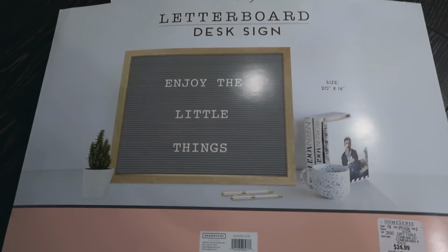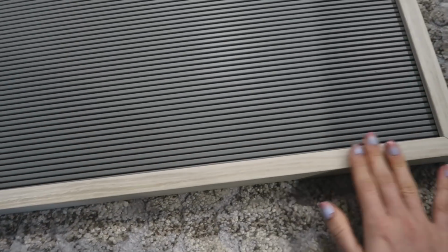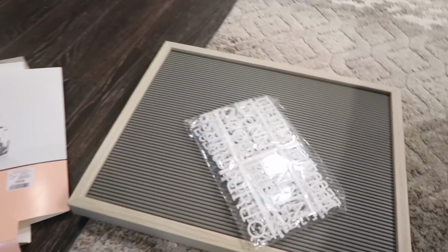I went to HomeSense on my way home from work because it's along my way and I just love going just to browse. It makes me happy. I don't know. And this is what I picked up. It is a letterboard. And this is what it looks like. So I'm just setting it up. It has like a natural wood trim with gray and then the white letters. So I was going to put it up by my desk. So we'll see.